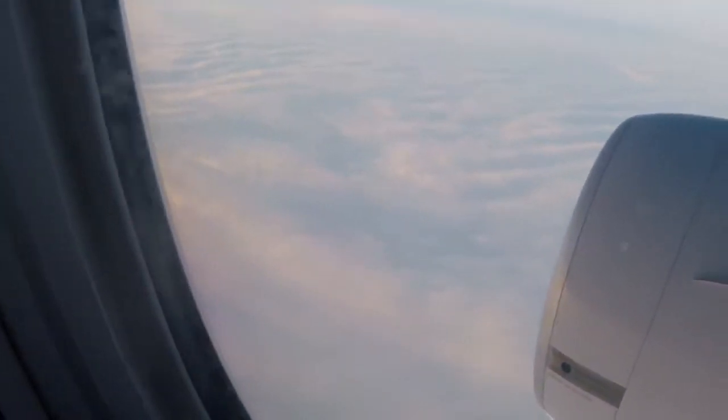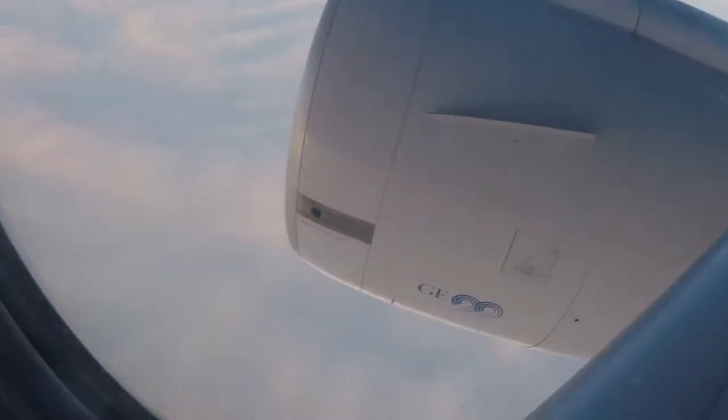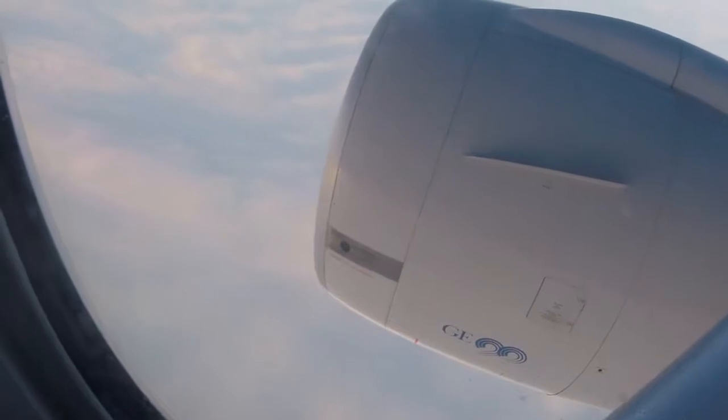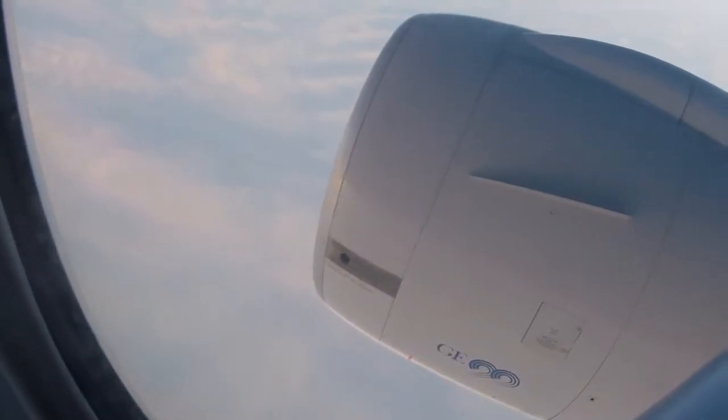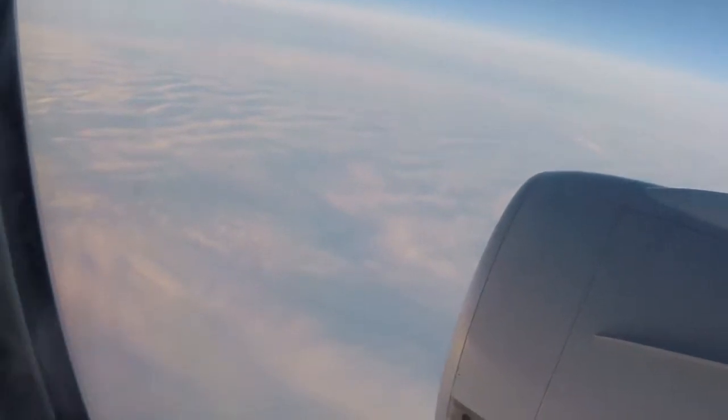So that completes the northern part of our journey. Did not quite make it to 81 degrees like the flight did yesterday, but still pretty cool. First time in my life that I've been over 80 degrees north or south.